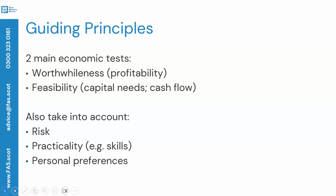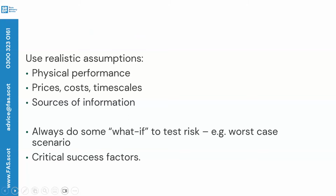And also the practicalities, goes without saying. Can it be done? But personal preferences are allowed. There are people out there who want to take on a tenancy who don't want to milk cows. That's absolutely okay. But you need to know on paper that whatever you're proposing to do is actually going to have a positive outcome, and it fits with your financial needs, but also what makes you happy. Because if you're not happy, a 20-year lease can feel like a long time if it's not something you're enjoying doing.